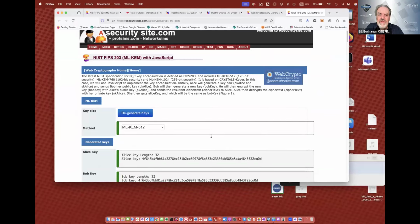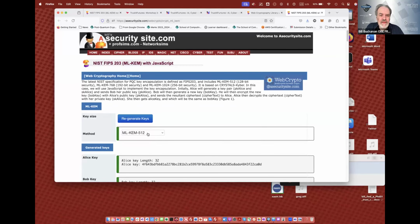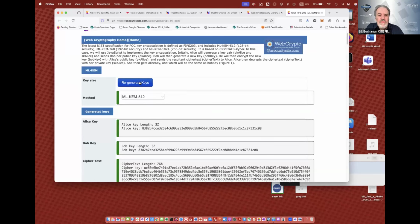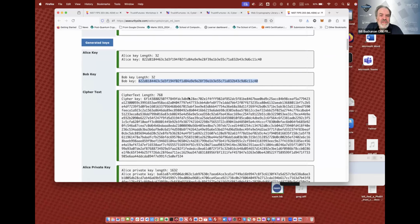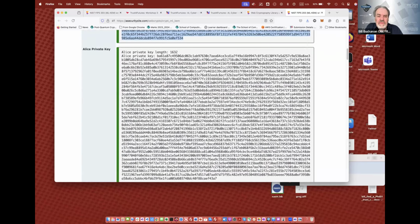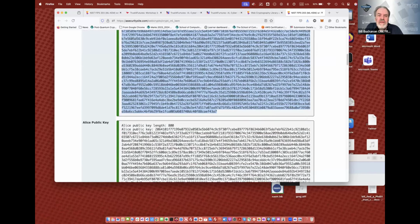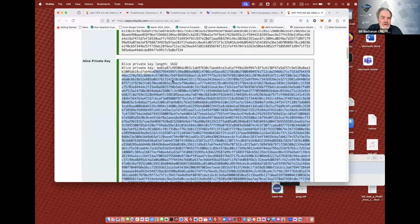And just to show that, here is a JavaScript implementation. If you want to run the code, it's on this page and we'll put it on the site. I can regenerate my keys. What we're seeing here is me generating the public keys of Bob and Alice. Then we're creating the ciphertext using Alice's public key to encrypt the data. The ciphertext then gets passed, and we can decrypt it with Alice's private key here.